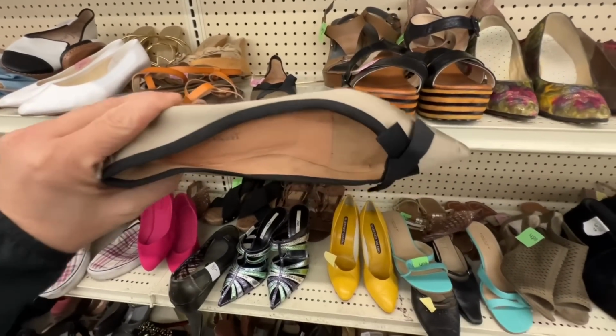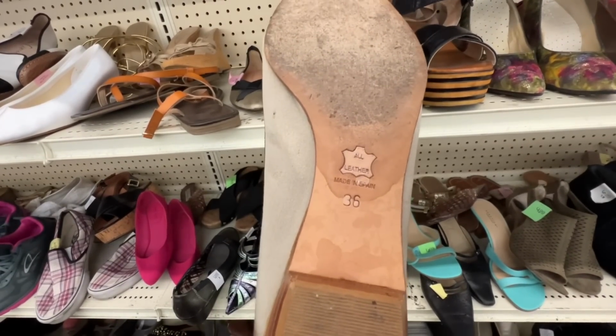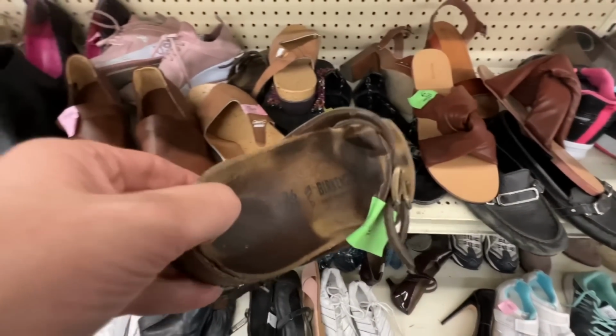This is a brand I've sold once before. It's pretty pricey, but these shoes were pretty banged up. So I didn't even look up the shoes by this brand, but I think I sold a sweater or something by this brand for decent money, LK Bennett.